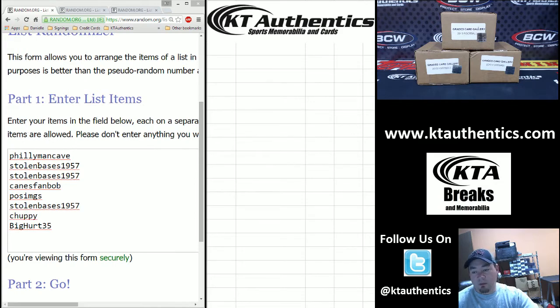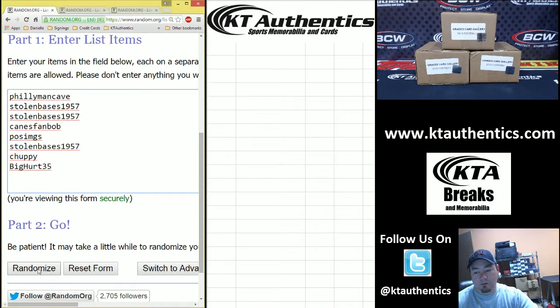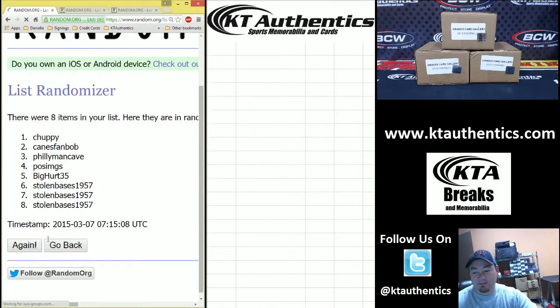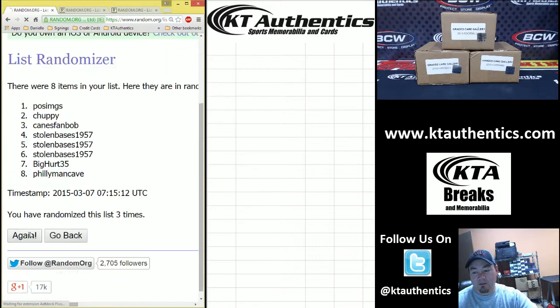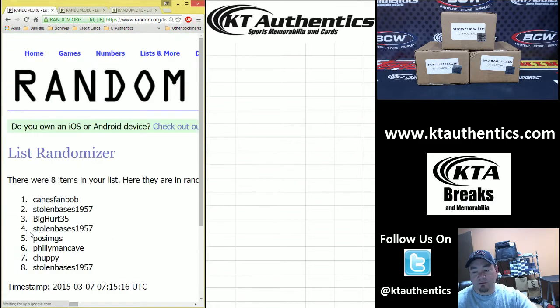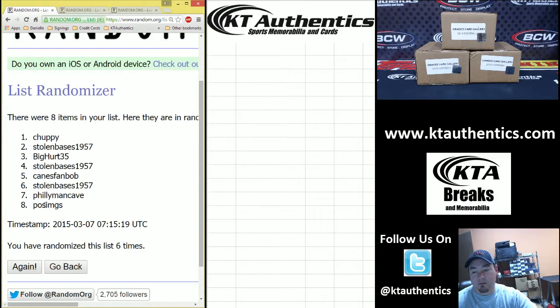All right, we got Philly Man Cave, Stolen Bases for two. Canes Fan Bob, Positive Image, Stolen Bases for another. Chuppy and Big Hurt. Six times. Here we go. Good luck to you guys. One. Two. Three. Four. Five. And six. Chuppy on top, Positive Image on the bottom, six times.